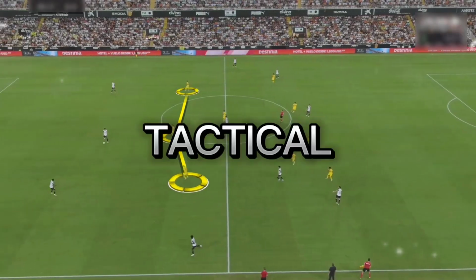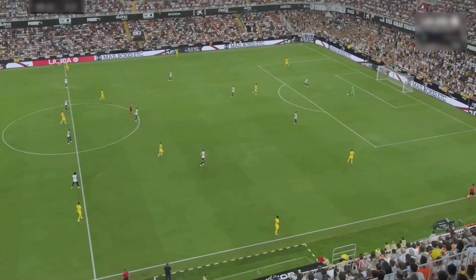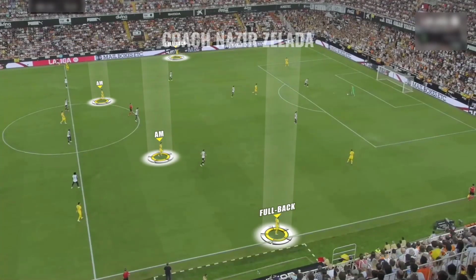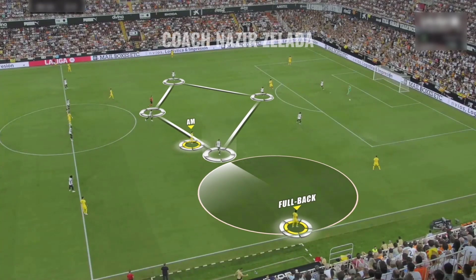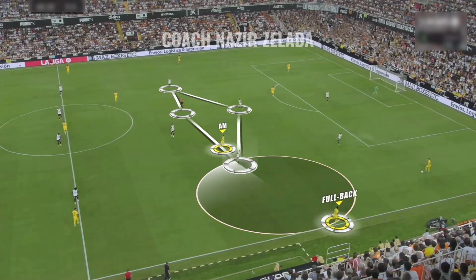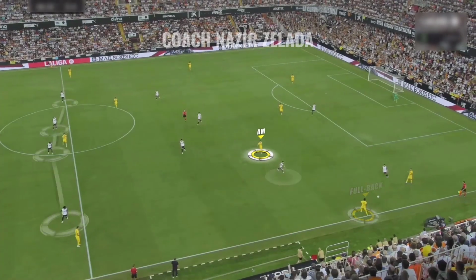These are the 7 tactical improvements Hansi Flick has implemented at Barcelona. In the build-up play, the fullbacks and attacking midfielders are key. Typically, the fullbacks find space, but to give them even more freedom, one of the attacking midfielders drops deeper. Why? To drag the opponent who's marking the fullback, creating more space and time for the fullback to operate.